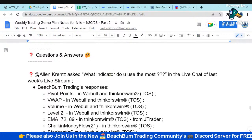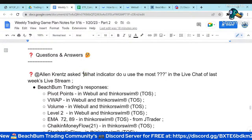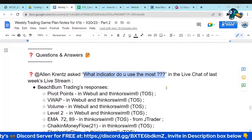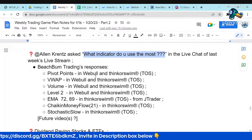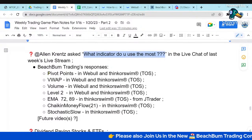So I think it was last week, and Ellen can correct me if I'm wrong, but I think last week in the live chat he asked about which indicators I use. So I just wanted to respond relative to the indicators that I use in the primary platforms. And again, please give me your feedback as to if this is answering your question.